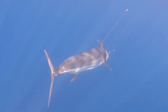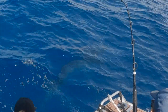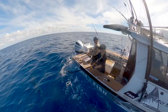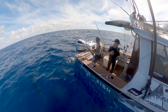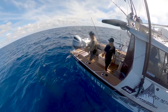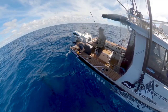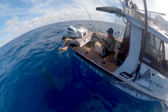I remember looking back out of the cabin window while Mel was doing the underwater filming and getting a little bit of perspective on the fish. I could see it framed perfectly between Mel and Scooby, and it was the first time I got a real sense of scale of what we were dealing with. So don't let that swivel slide through your hand.